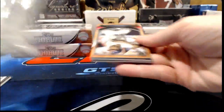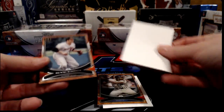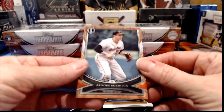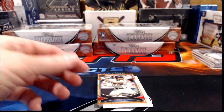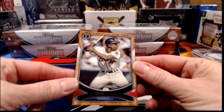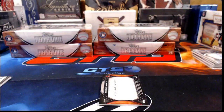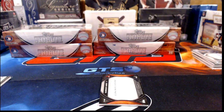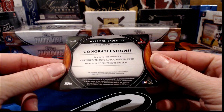Oh, Edward, was that your card, your hit to 5 a minute ago, the Abreu? That was nice. Brooks Robinson, Orioles. Hank Aaron, I love Hank Aaron, for the Braves. Hank Aaron and Johnny Bench, my two favorite baseball players. Harrison Bader for the Cardinals.